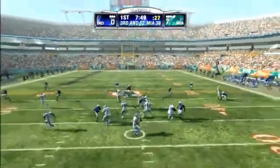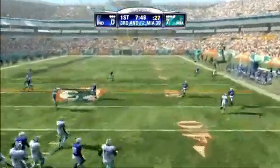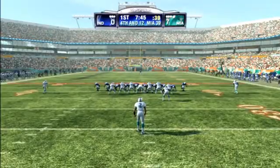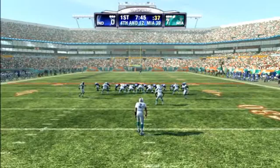Drops back to pass. The pass is away. Almost intercepted. The defender got there in time to break that play up. He was able to get his hands on the ball, but if he had missed, that one might have turned into a really big play.